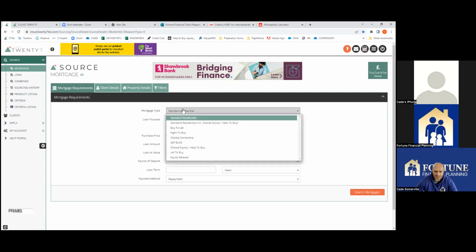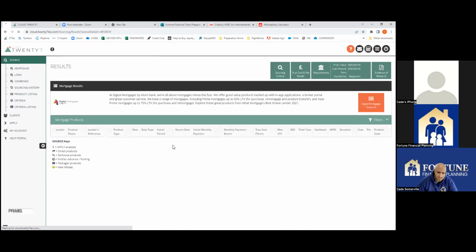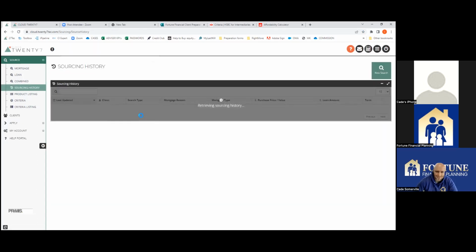So we're looking for a standard residential, and we're looking for a purchase, not a remortgage. So we know that we're purchasing at 400,000, and we know that we're looking for a loan of 320. As soon as you hit enter on there, it will generate a loan to value percentage for you. And you can work in two ways with that. Apologies, it did this to me on the last course as well. Bear with me a second.